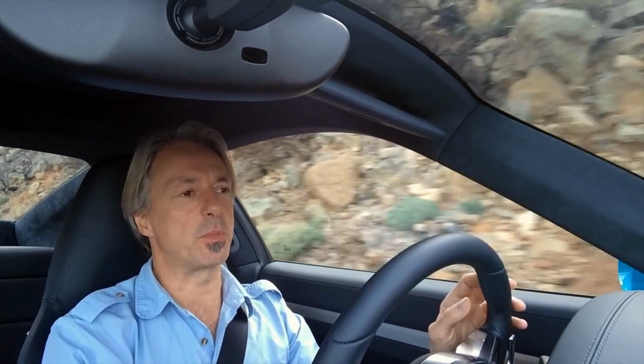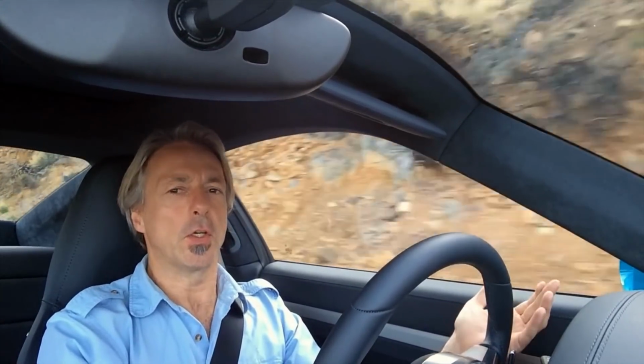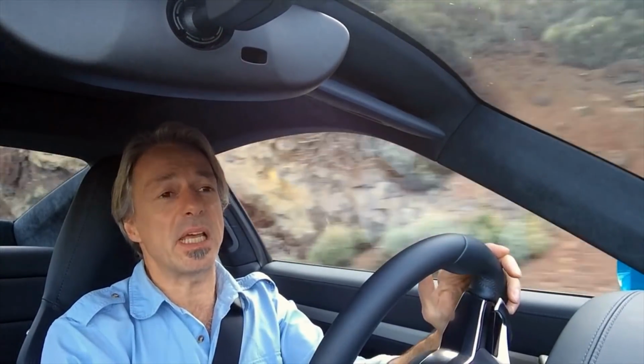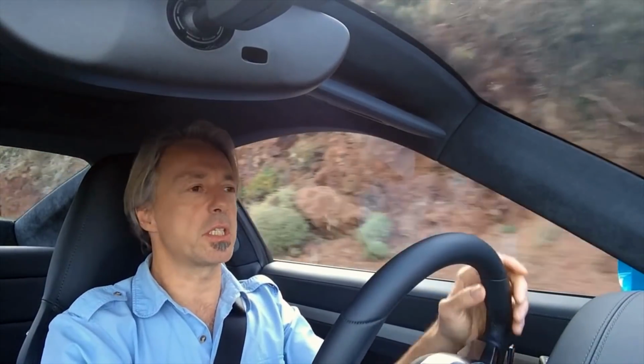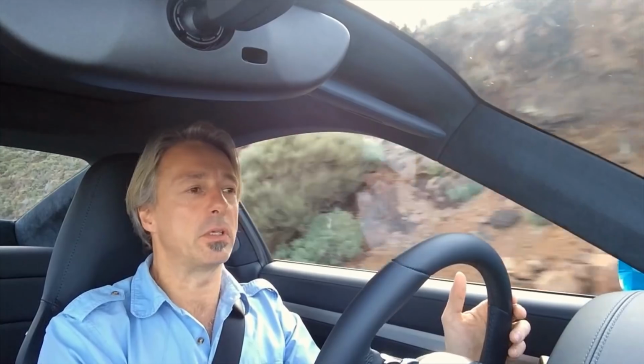Turbocharged engines are not as loud as naturally aspirated engines, so this one is running very smooth. At higher revs, you can still tell it's a sports car. But if this is not loud enough for you, you can spend extra money on a sport exhaust system and then press the button, and then it gets really loud. Perfect if you want to make your neighbors hate you.